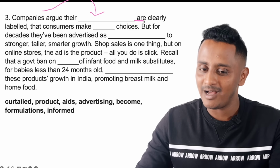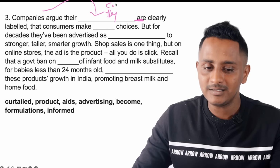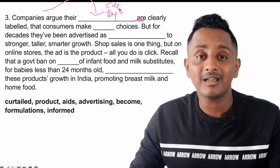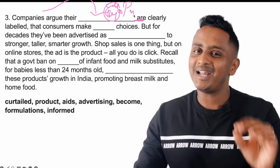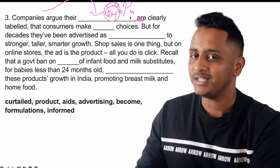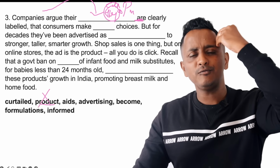So the clue says R. Their cars are, not car R, car is. Cars, plural, has to come. Plural noun, that's the clue. 100% it is a plural noun. Product cannot come, but many have chosen product.